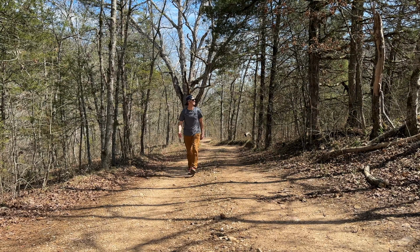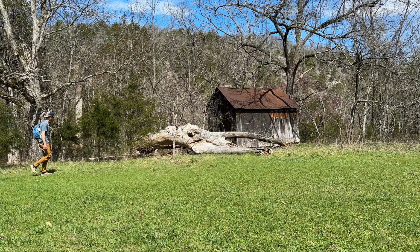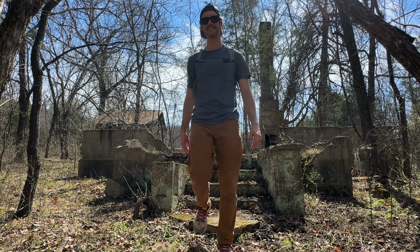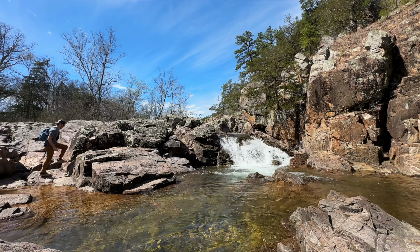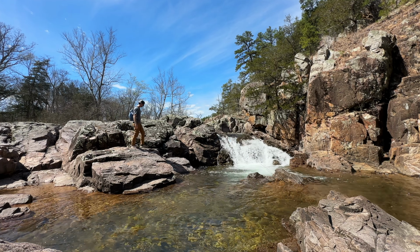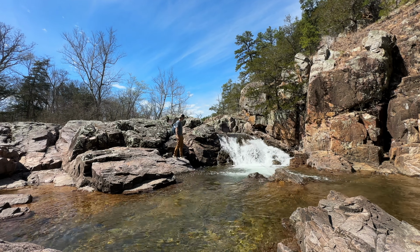And I'm assuming the ruins and foundations were probably a home. This mill ended up powering the small little community around here, and it's pretty beautiful. I mean, it's right here situated in this little shut-ins on Rocky Creek with all this rhyolite around, because it is Missouri, and it's just really, really lovely.